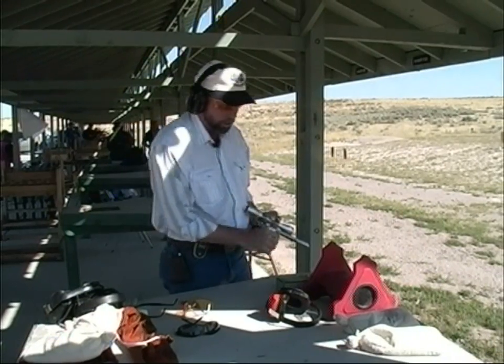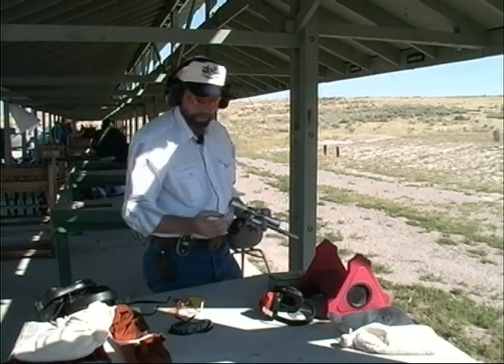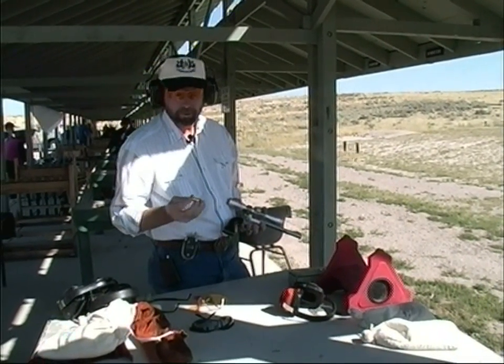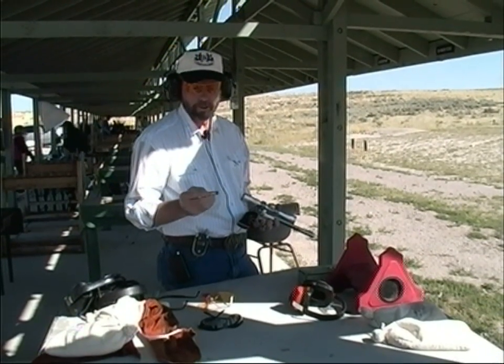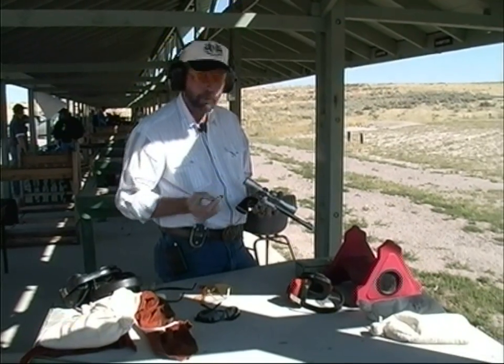Basically, we'll be shooting the 500 Wyoming Express. It's a fairly new cartridge out. It's a belted 50 caliber handgun cartridge. It's developed at Freedom Arms for our revolvers.